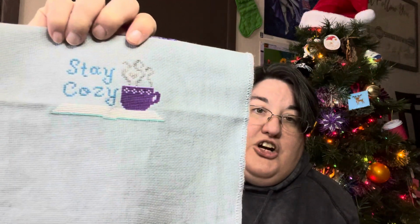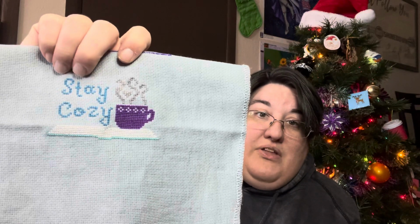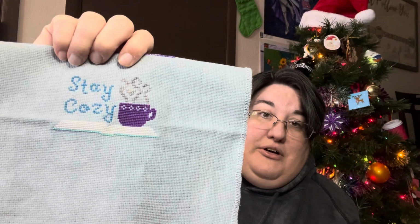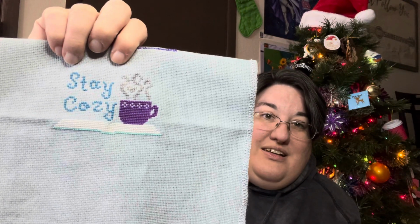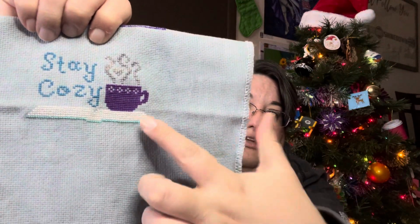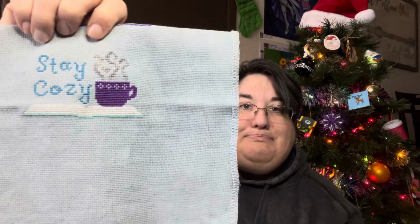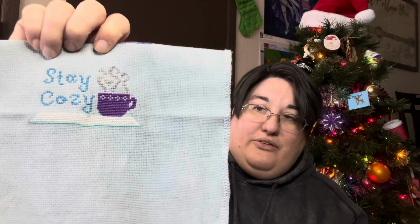So I did keep to the color schemes that Deanna had charted it in. I just went through my stash and picked out socks. I was gonna see if another color called to me for the coffee mug, but I just decided to keep with the color theme. So it says stay cozy. So you can see the book. The lighter blue is the binding of the book, the words, the steam. So thank you so much to Deanna for the beautiful chart.